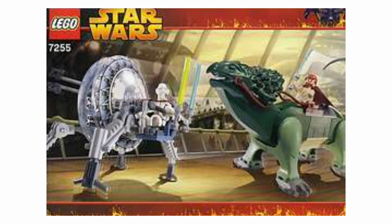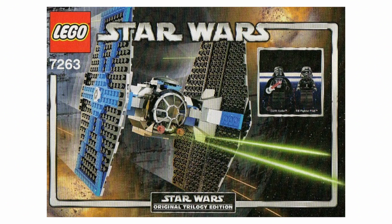Anyway, something that isn't ugly is the 7263 TIE Fighter. £15. It includes two minifigures. It's nice, but it's very plain and simple. Not much texture to it. The wings are very, very thin, as you'll see if you look at the picture now. And it's very plain, very simple, very little texture.